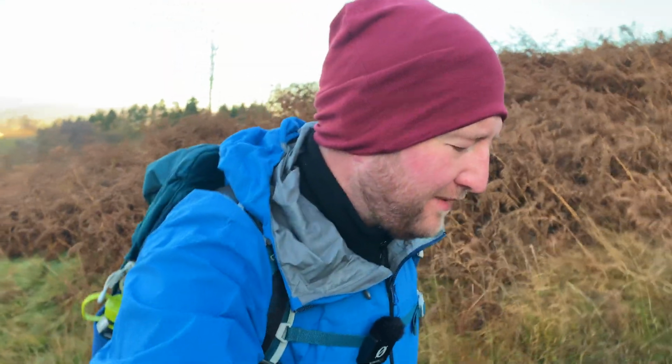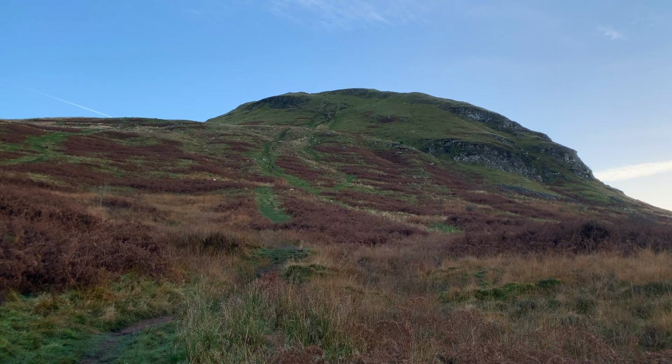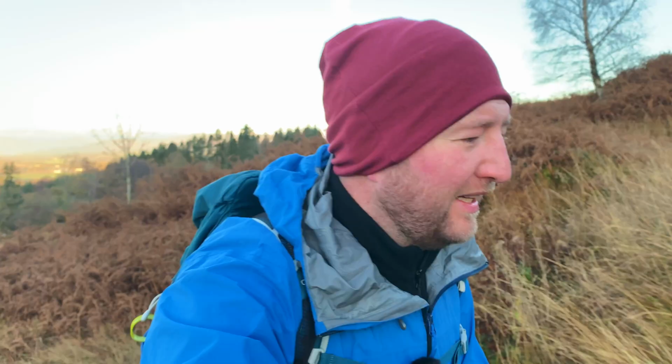I've been up Dumgoyne a couple of times. I've only ever been up Errol's Seat once, but every time I've come up Dumgoyne, I'm still shocked at how steep it is for such a wee hill. Like, I think it's only 400 odd metres in height, but my goodness, you do like 300 of those straight up. It is cracking, it's good fun, but it always takes me by surprise.